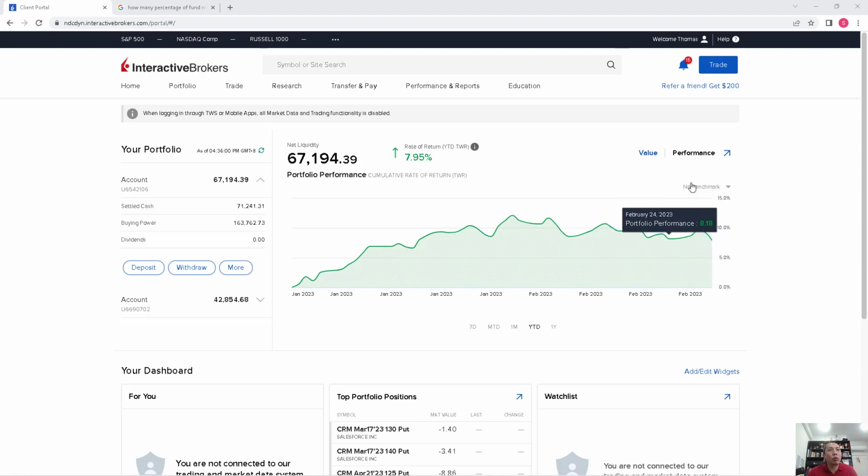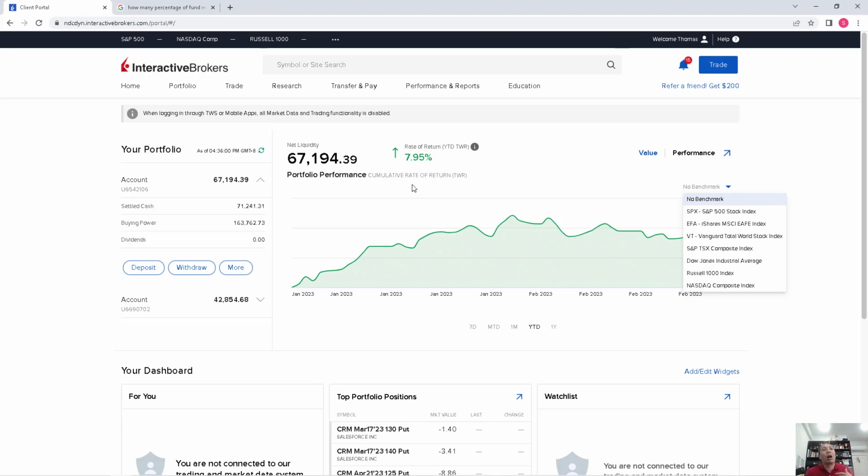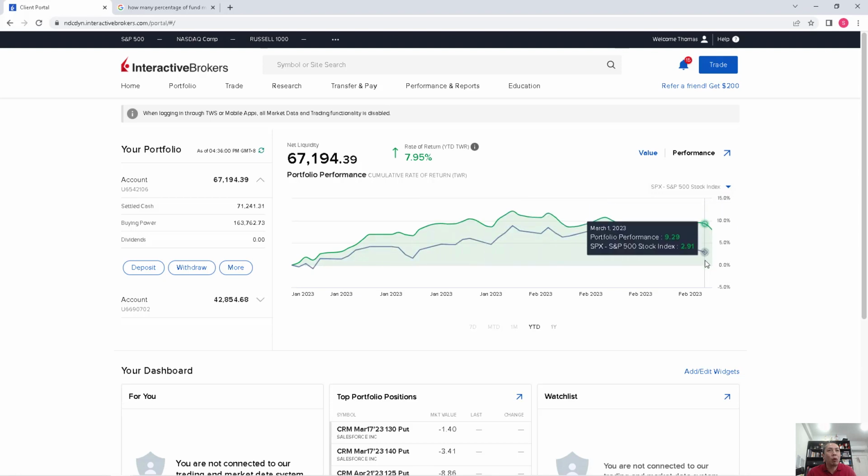Over here, I just want to quickly look at the benchmark. How did this swing trading account, or more passive trading account, fare compared with all the market indices? Let's take a look. S&P stock index: if I click on it and go to my latest one, as of 1st of March, I can't go further because it won't benchmark me. The latest one that I can see is that my portfolio is about 9%, and the S&P stock index is about 2.91%.